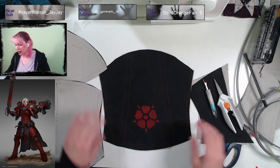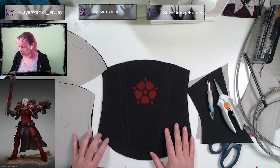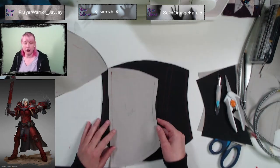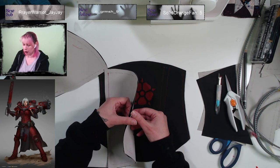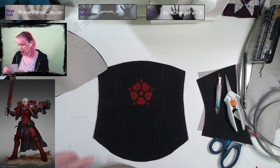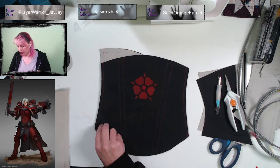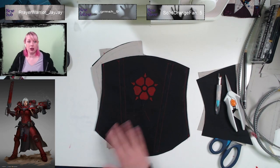At least we got one thing that went perfectly. There we go. And this is the back. We'll put the seam in. I'll do it correct next time. And then fold it over. And we'll do some more work on that, but I'm really, really happy with the front panel. That's one.